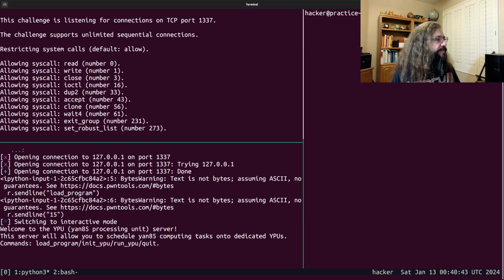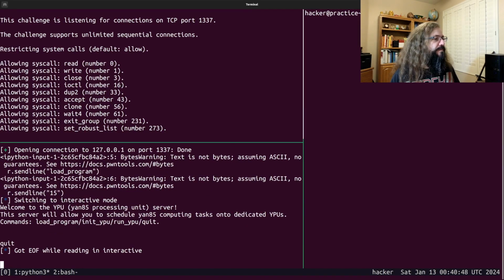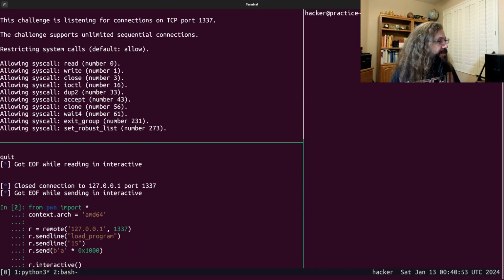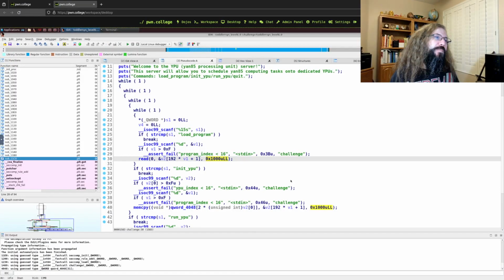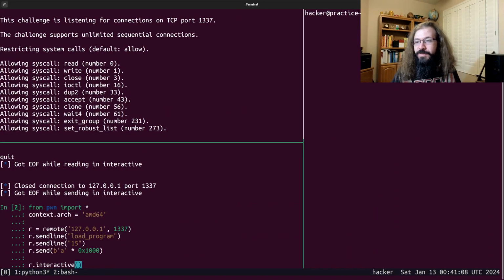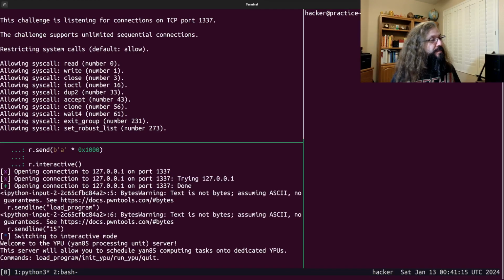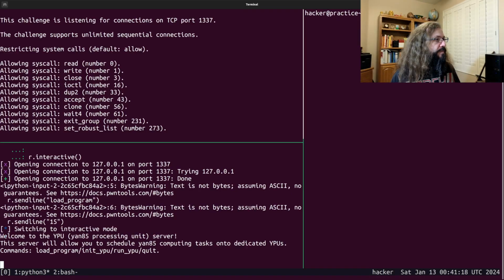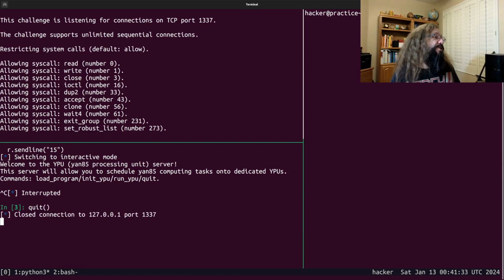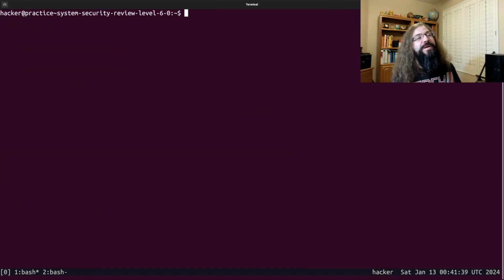Nothing. Nothing happened. Well, let's see. Did I goof here somewhere? Or do we need to bust out the GDB to explore? Minor warning, not important. Did I connect to the VM? No, I did not. Good call. I expected something to happen. The hex 1000 is a lot of bytes to write, right?